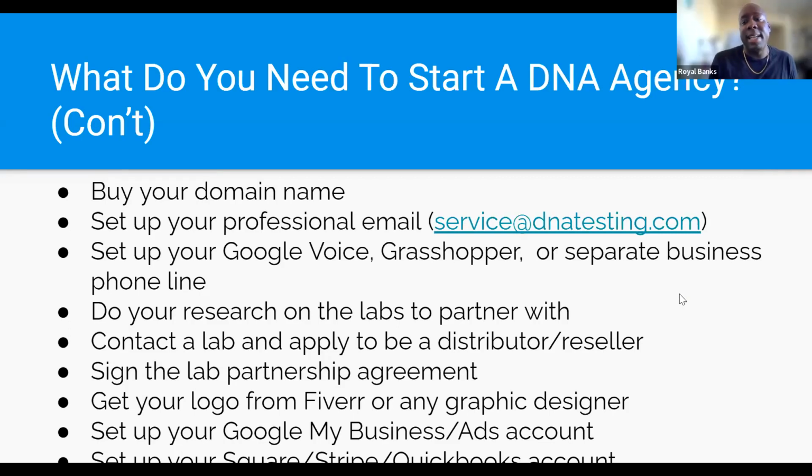Like I did a DNA test on a guy with 6 kids the other day. I charged him $700, but DDC probably would have charged me $340 something to run the test. So I went with another laboratory that's a little bit smaller and a little bit cheaper because of that. You know what I'm saying? It just depends. Helps your margin. Yep, exactly. So you're going to sign that lab partnership agreement.